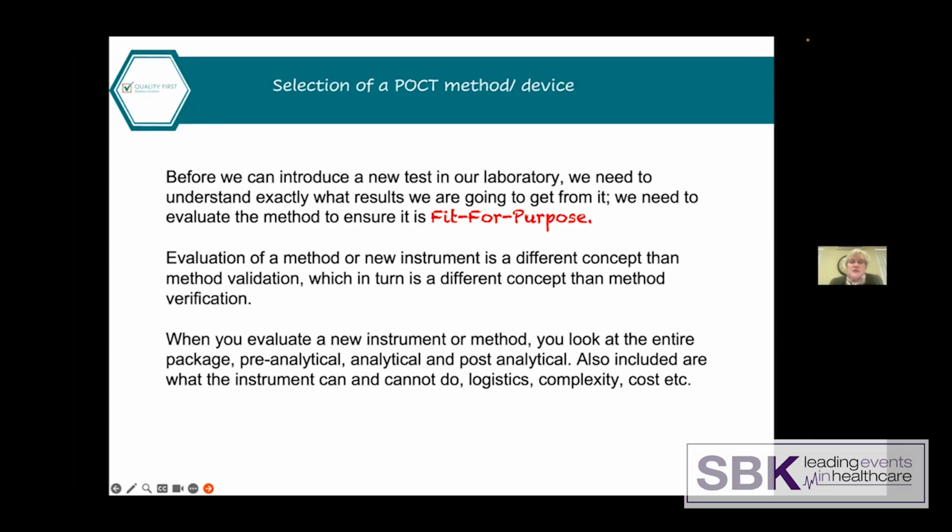Evaluation of a method is a different concept than method validation, which in turn is different than method verification. So just a sentence on that. Evaluation of an instrument means you look at the clinical need, you look at what you want from it, you look at the measuring range. So evaluation is almost like selecting the appropriate method or the appropriate instrument. Then, depending on what you need, most often you only do a verification, but sometimes you need to validate because you're using a different matrix than what the manufacturer validated the device for. But that's just a slight difference in application.